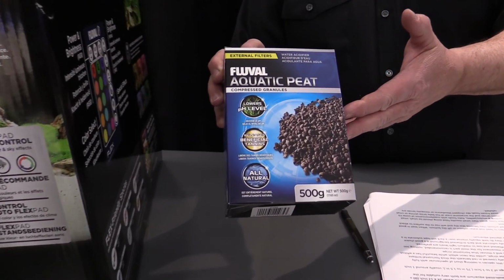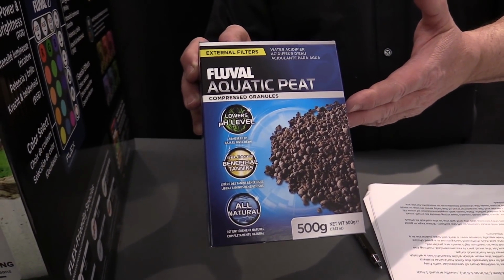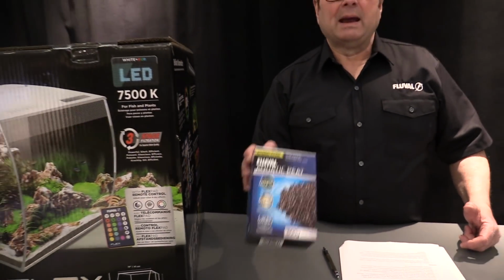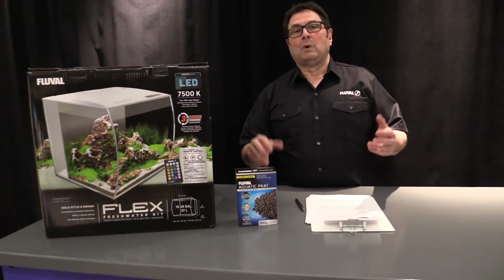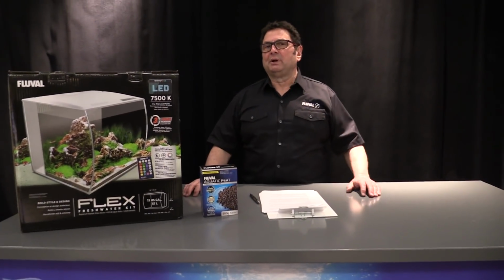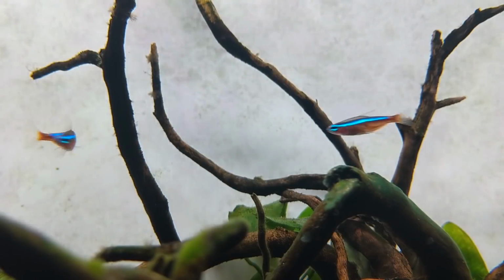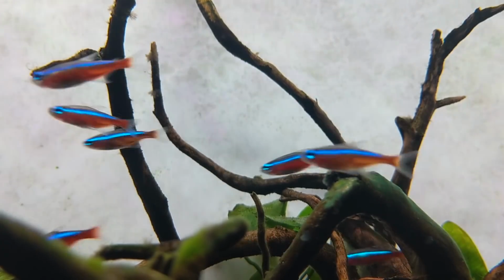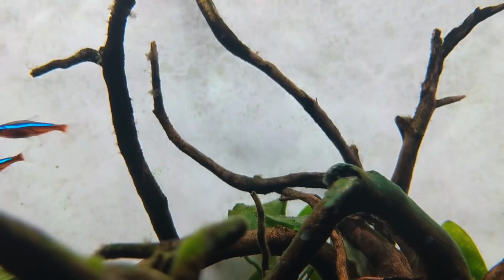This will release a lot of tannins and humic acids, imparting a nice amber color to the water, relaxing the fish, and really helping in the coloration of the fish as well. Add some tropical sea almond leaves to the front for some leaf litter, and you've created a nice natural habitat along with some driftwood.